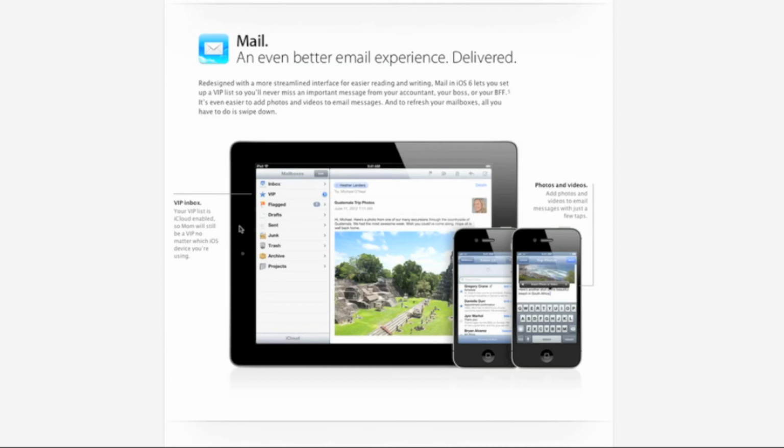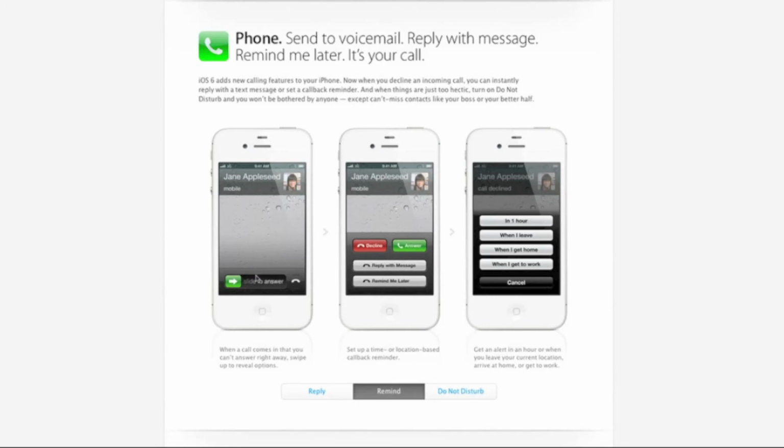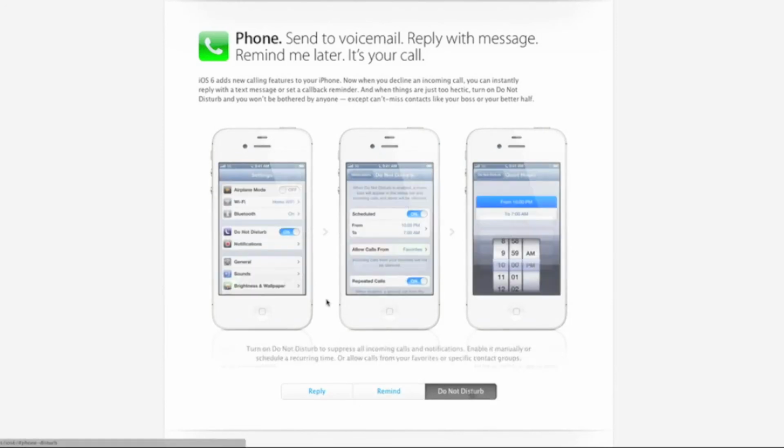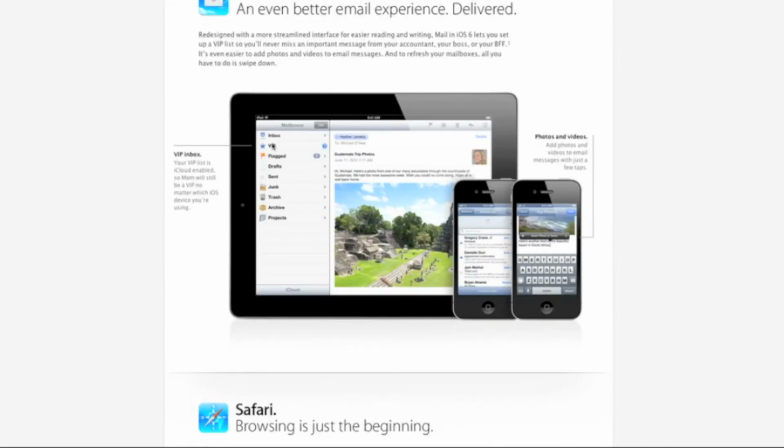That's about it. A VIP inbox pretty much means nothing goes there except what you choose. It's kind of the same thing as Do Not Disturb and your favorites list here. You can only accept calls or emails from your favorites, and those will go directly to your VIP inbox.